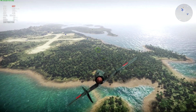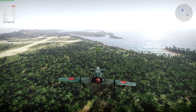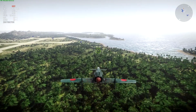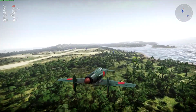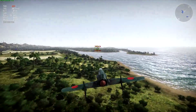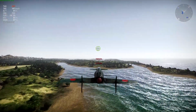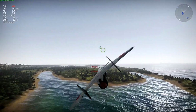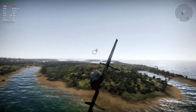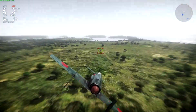Now, as I've said before in my other videos, take the dev server with a grain of salt. Do not go on the forums raging about how the aircraft doesn't perform like it's historically supposed to. It's the dev server. These planes can have temporary flight models, temporary stat cards. Really, you're looking more at what it looks like, and the armament, and what it sounds like, what the cockpit looks like, not how it flies.